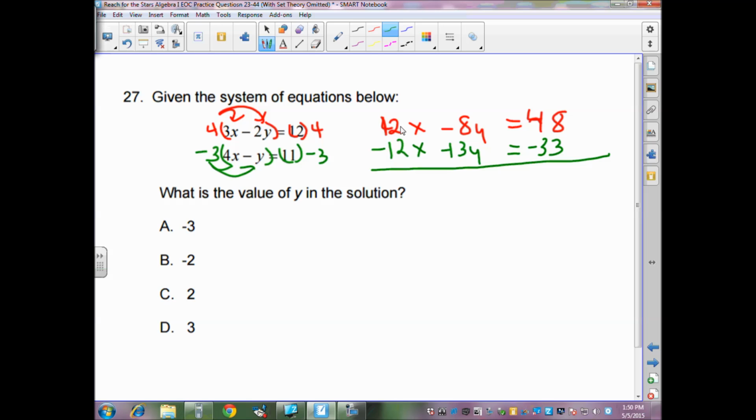Now that we have positive 12x and negative 12x, we can go ahead and use the addition method and combine those. They cancel. And we go ahead and add these two, and that gives us negative 5y is equal to 15. Divide both sides by negative 5, and we get y equal to negative 3.